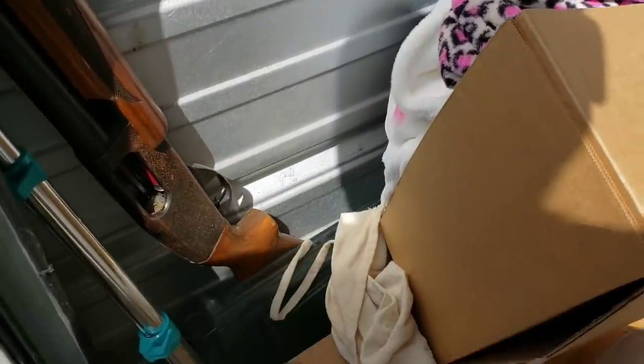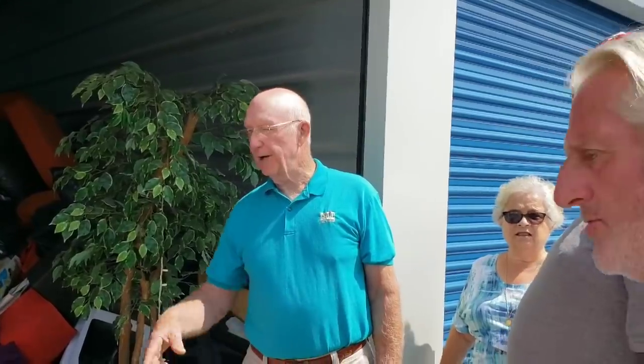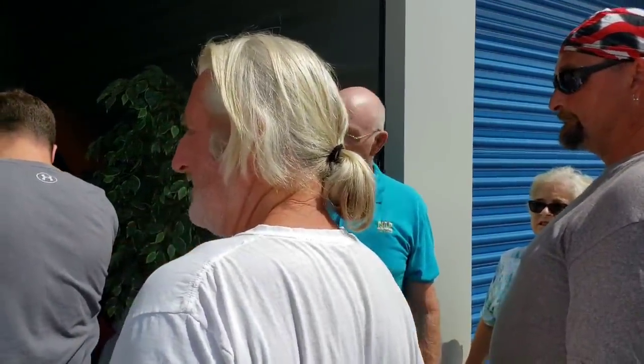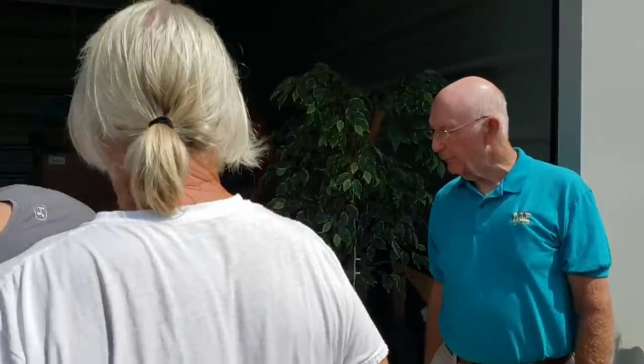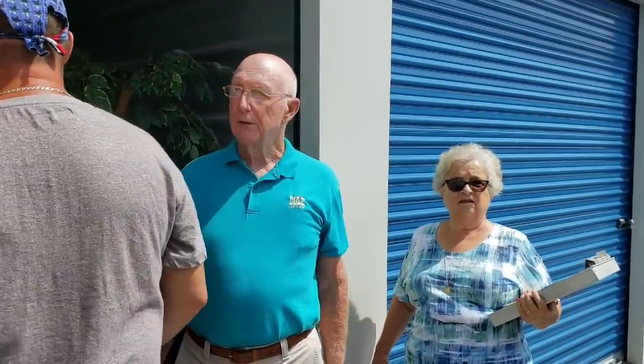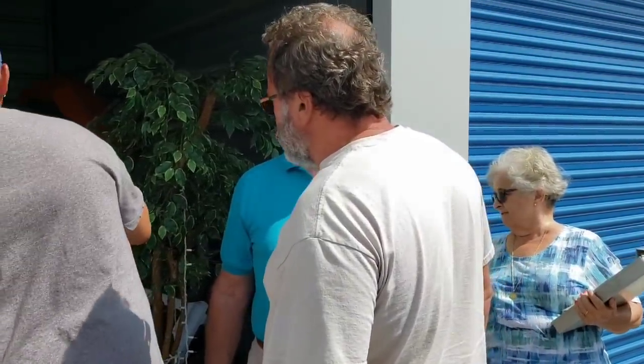I guess they're ready to do something. This one, shotgun over here. Hey, it's loaded, just be careful, whoever buys it. We are allowed to sell it because it's an on-premise sale, and we don't have to do paperwork. You gotta love the state of Ohio. I love Ohio.